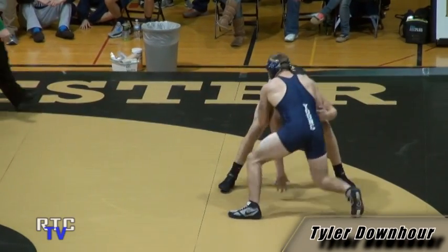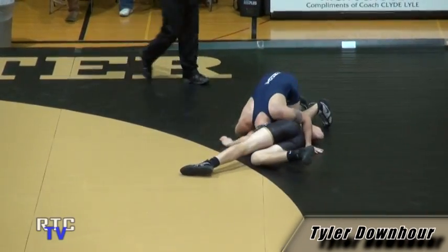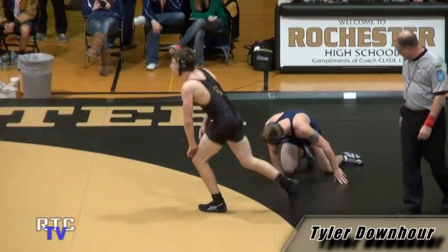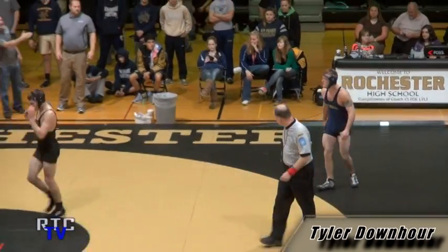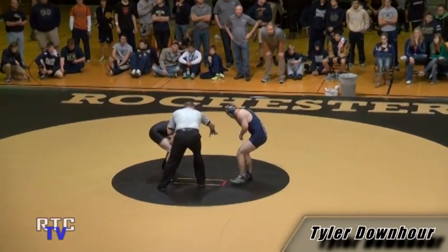Long double by Tyler, maybe a little too far out. He repositions and shoots again. New Prairie wrestler squirms out of bounds. Got to be careful with that. You can be called for stalling and hit for 1 point. Yep, New Prairie wrestler slow to get up. Looks like fatigue is starting to set in.